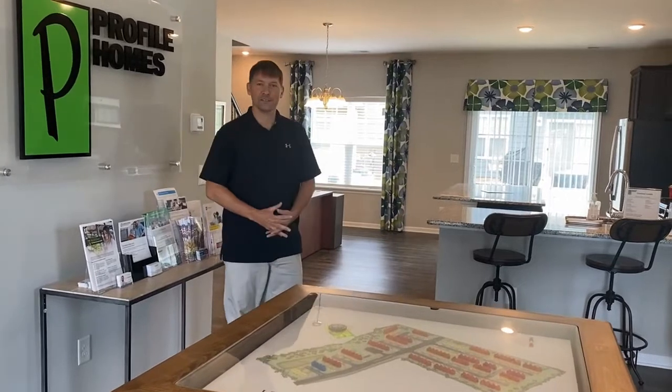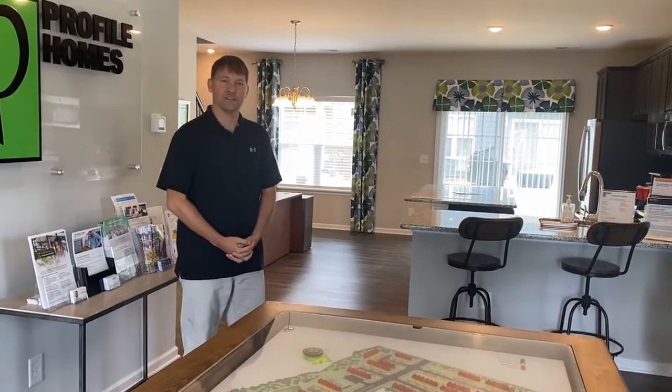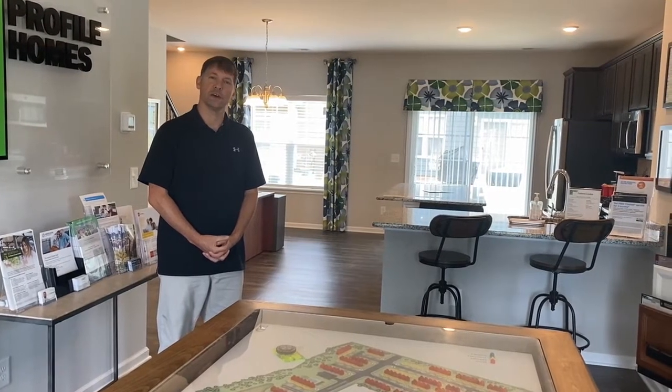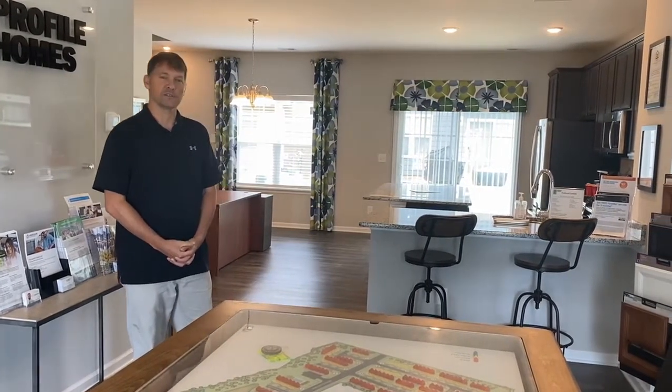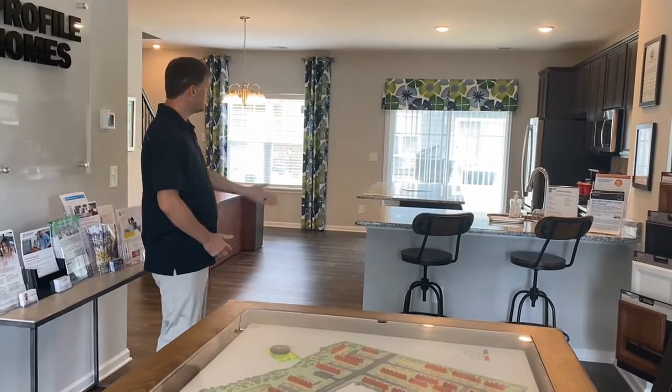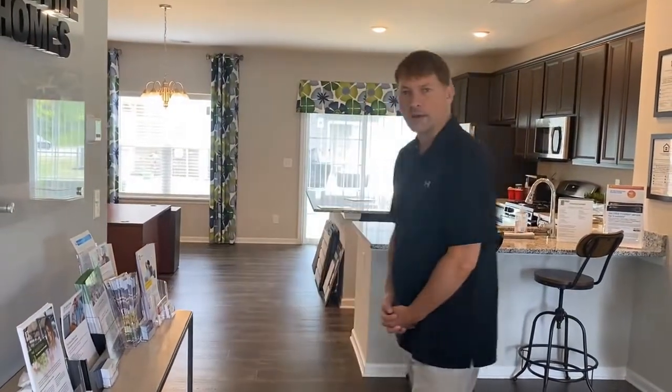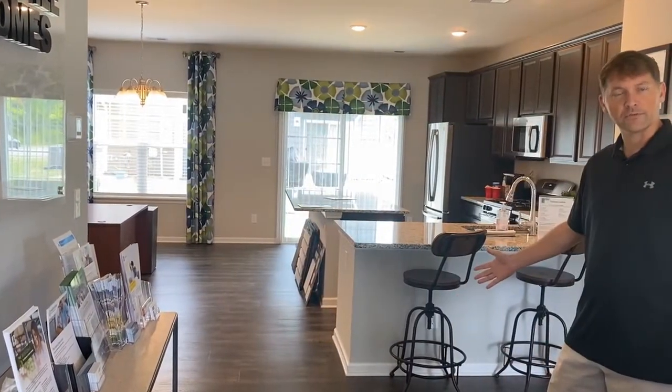Our Magnolia sits here for you. It is a 1,578 square foot townhome. It can be built as a 2-bedroom with a loft or a 3-bedroom without the loft. Our homes come with lots of great features, as you can see. We include granite, 42-inch cabinets, stainless steel ranges, microwaves, and dishwashers. We upgrade the carpet pad and we do either a hardwood or a laminate throughout the first floor.